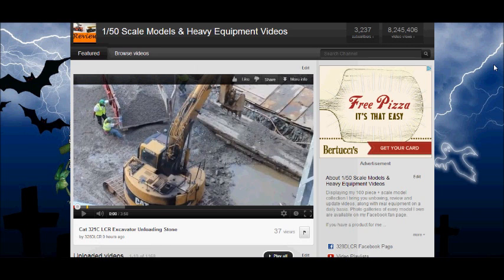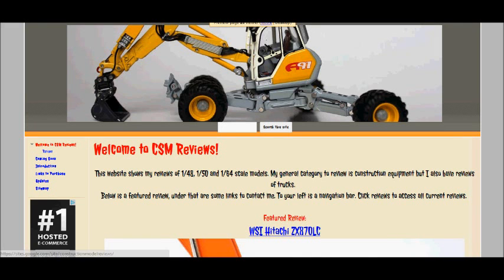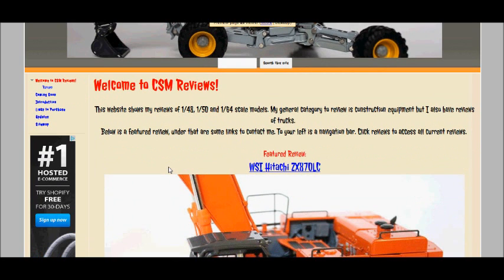Now, everybody always asks, where do I buy my models? And if you didn't know, I have a website. The right side over here has a bunch of links, which I guess check them all out. But if you look at the middle one here, it says Model Review Website. When we click on this, it shows this website right here. And this is my website if you never knew.